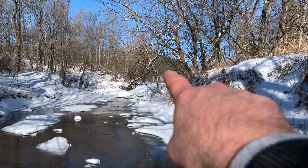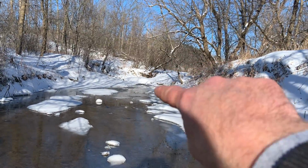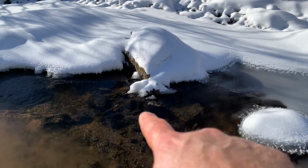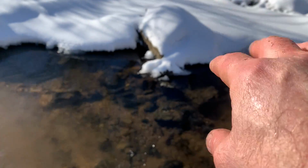Looks like we're on a real long inside bend. The creek's coming down and around. And you can tell that by the amount of silt on this side versus that side. You go over there and you see all real nice big gravels and cobbles.